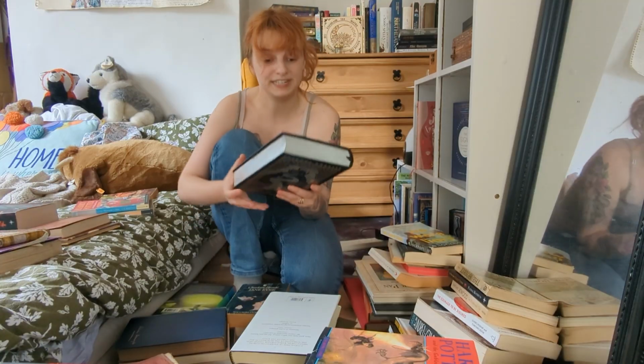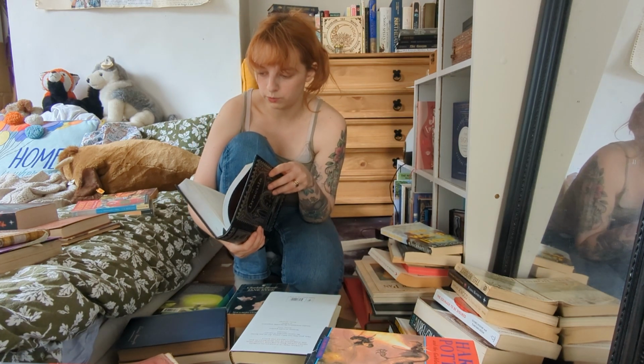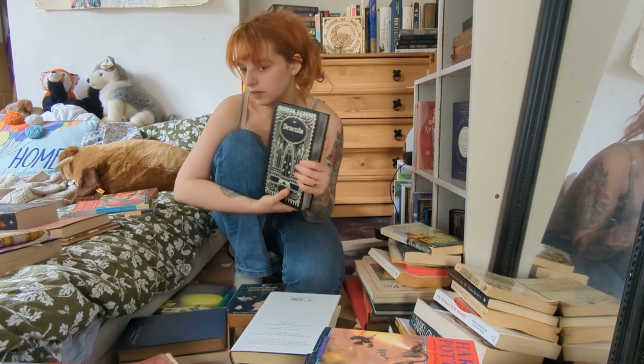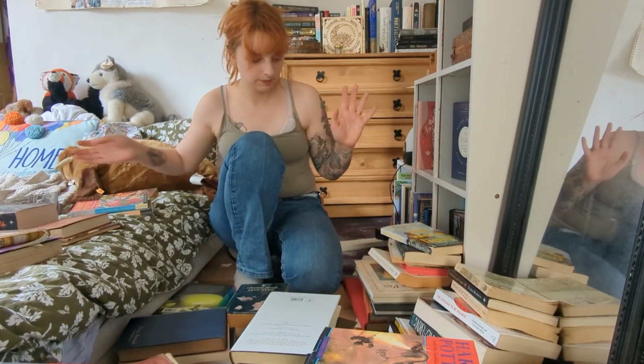This one falls into my pretty copies. This is my pretty copy of Dracula. I also think I own the normal Penguin version as the one that I actually read, but I think I'll get rid of that and just keep my pretty one. I love that one. That one was a gift.